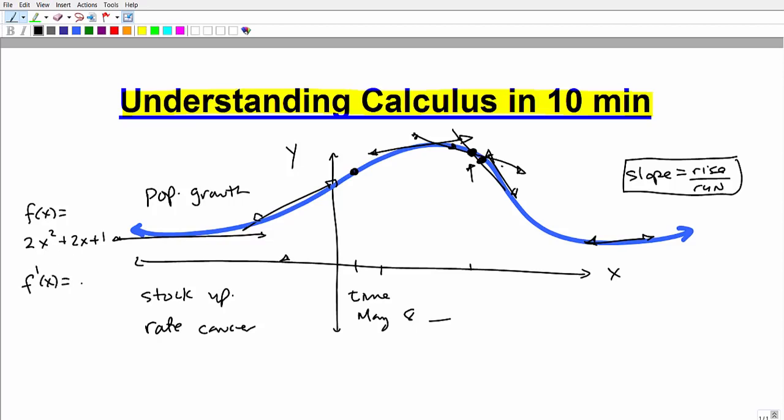All right. And the derivative, basically, is a rule that allows us to find the slope at any exact point along the curve. And that symbol looks like this. It also looks like so. This is another symbol in calculus, dy over dx. And there's even other ones, f prime, etc. But these crazy symbols are the derivatives.